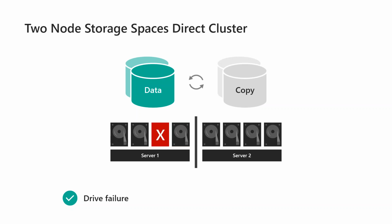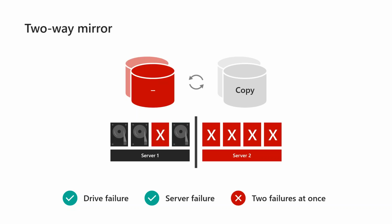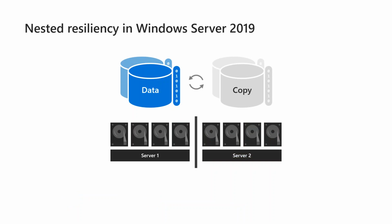But the team also did some work for smaller environments where you have a 2-node cluster, for example. The problem in a 2-node cluster in Windows Server 2016 was this: if one drive failed in one of the systems, everything was fine. If just one of the servers completely failed, everything was fine. However, if one of the servers failed and a disk failed in the other server, you had a big problem, right? And now with nested resiliency in Windows Server 2019, the team worked to address exactly that issue.